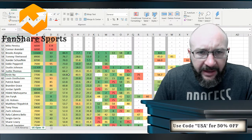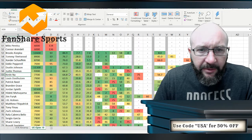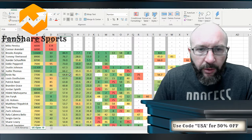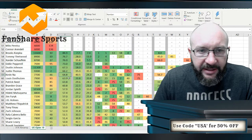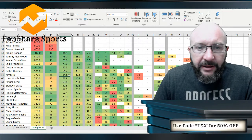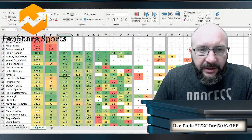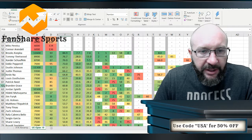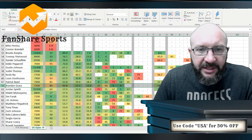And Kevin Na, despite not being highly ranked in the model, is in good form, and an interesting play on a course that does not require driving distance, and has performed well with regard to DraftKings points in the last 5 U.S. Opens. Some of the other players are kind of people you'd expect. Brendan Grace always seems to step up in U.S.